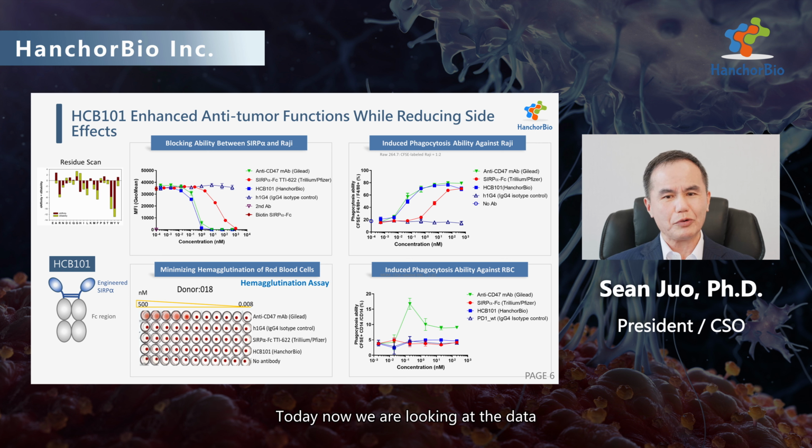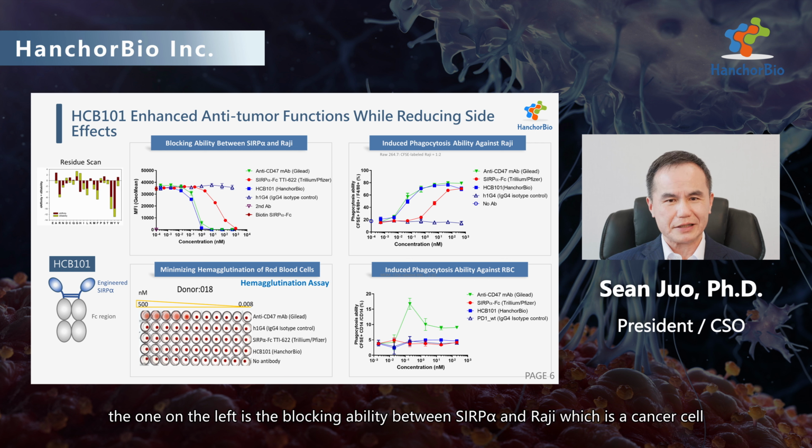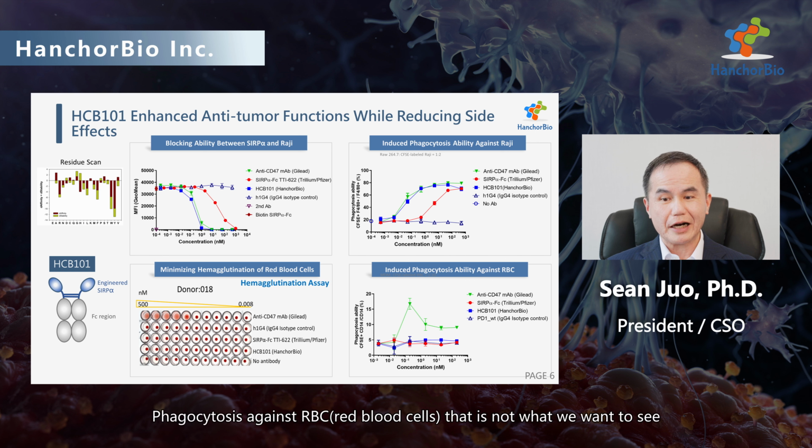Now we are looking at the data. On the top two panels, we're looking at efficacy. The one on the left is the blocking ability between SIRP-alpha and Raji, which is a cancer cell line, and on the upper right is the induced phagocytosis against the cancer cells. On the bottom two panels, we're looking at side effects, including hemagglutination, as well as, on the lower right, phagocytosis against RBC, red blood cells.